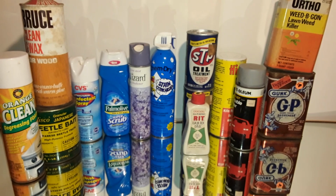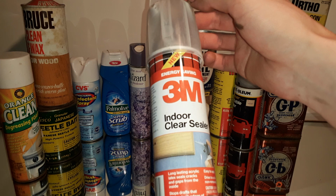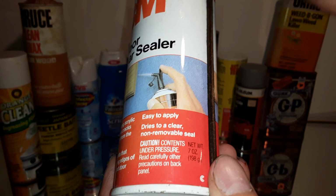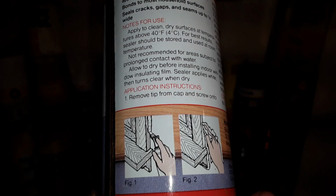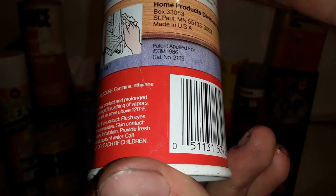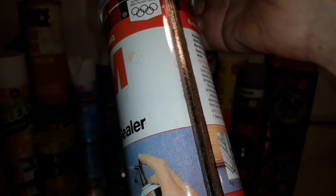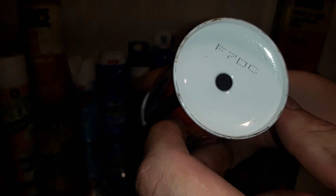Next thing I have here. This looks kind of like a really modern container, right? But it's actually quite old. So this is pretty much caulking. You'll see a date here somewhere. There it is, 1986. See that? That's how it was filled from the bottom.